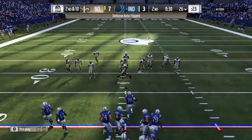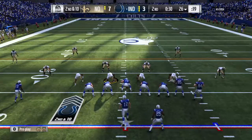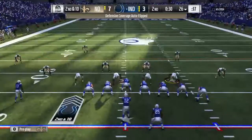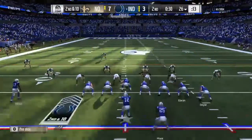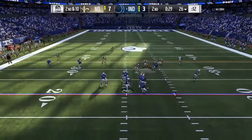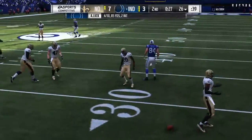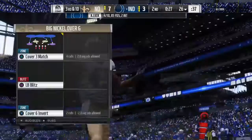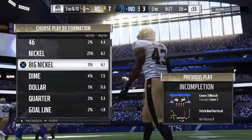An incomplete pass on 1st down. That leads to a 2nd and 10. Strong right. 12, 12, 12. Check out. 2nd and 10. Luck again. And that one will fall incomplete. Clock here now just under 30 seconds to go in this first half.